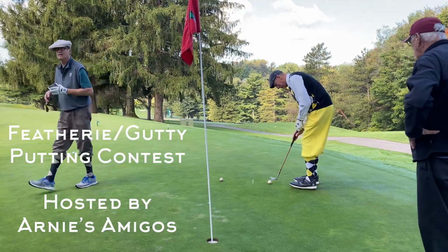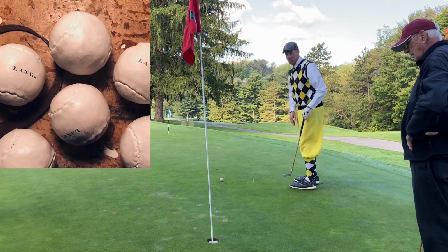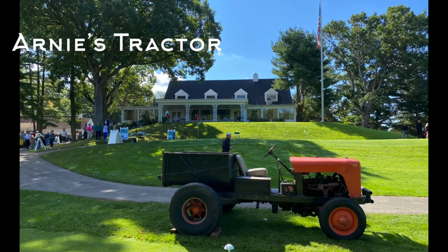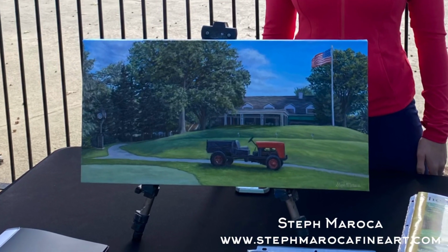There was even a feathery gutty putting contest where we had to try to make some putts with the Denny Lane feathery golf ball and McIntyre gutties. Oh, I hit that good too. Arnie's tractor was put on display for us, which was really cool. We got our picture taken with that. And fine artist Steph Maraca did a beautiful oil painting of Arnie's tractor, which was auctioned at Saturday's banquet.